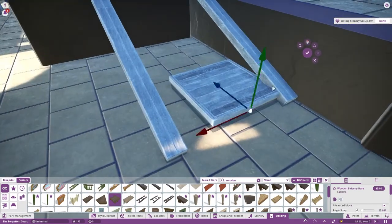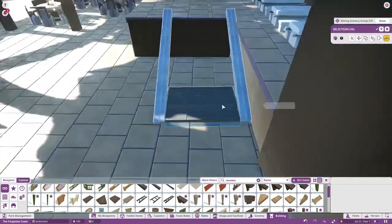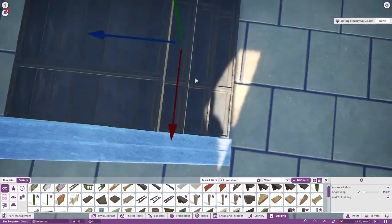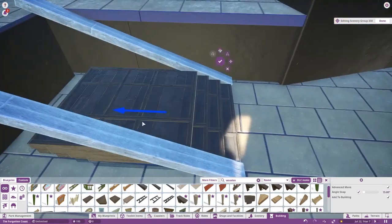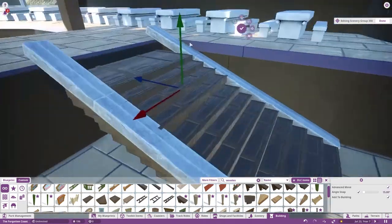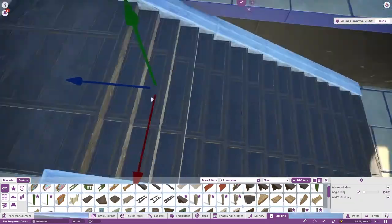We're going to add some walls and compartmentalize the restaurant a little bit, and I think it helps make it feel a lot more like a restaurant. When you have just large open spaces with tables everywhere, it starts to feel more like a cafeteria and less like an actual restaurant.